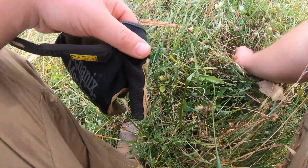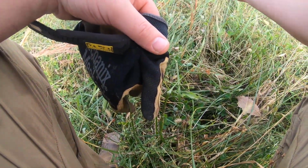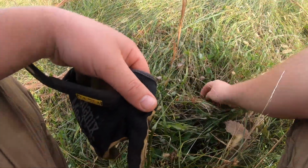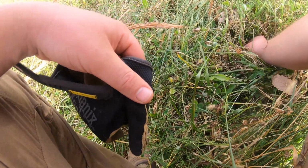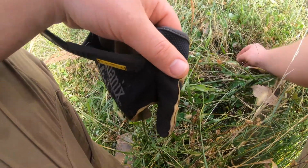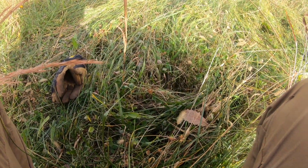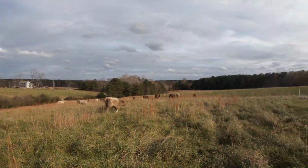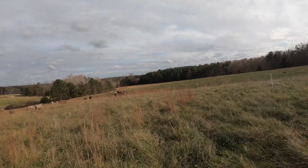Let me see if I can get on here. Look at this. I'm not sure it'll come out. Oh, that ain't it. Trying to get this good piece of clover right here. Here it is. Look how tall this clover is. That's almost 10 inches tall of clover. But I would say the girls, they're happy.